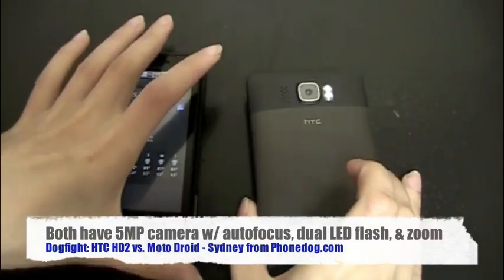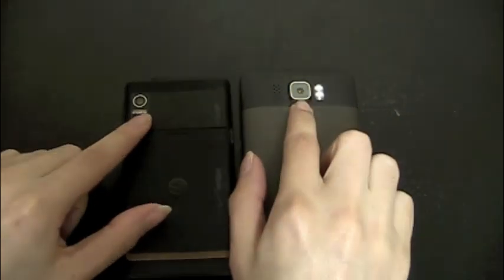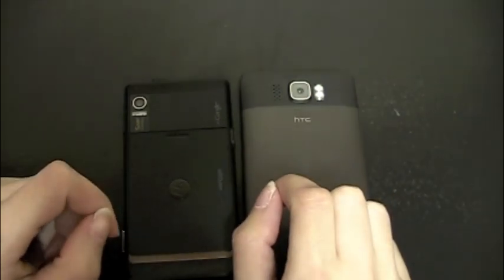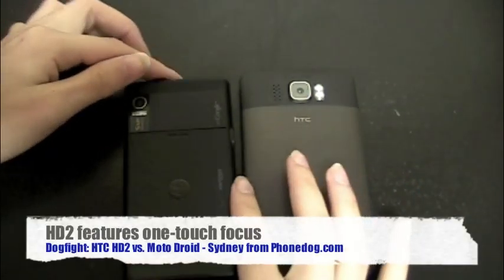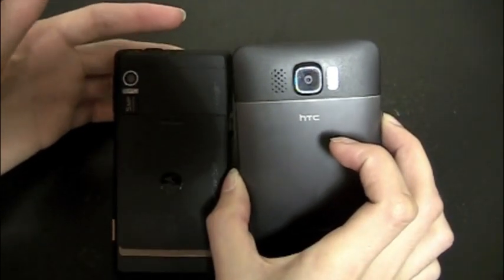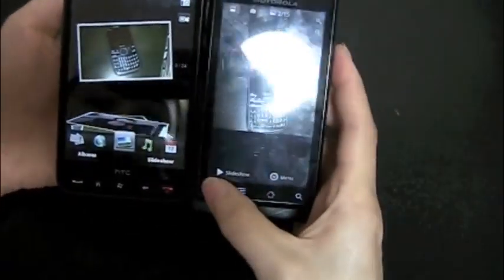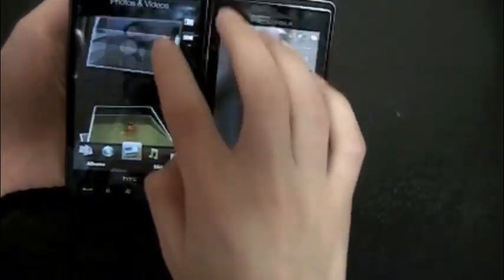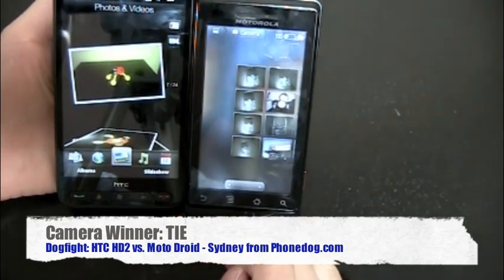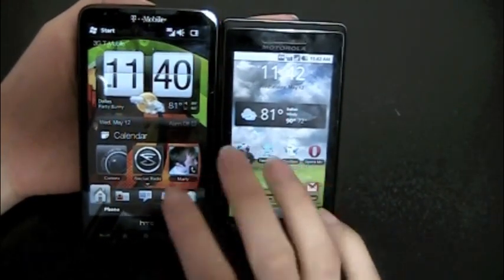We'll go on now to the camera. They both have a camera, and here is where they're pretty much the same because they both have a 5 megapixel camera, they both have dual LED flash, both have zoom, and they both also shoot or capture video. So in terms of the camera, it's pretty much the same, and I've tested both cameras, and in testing, I think they both performed equally as well, and they also both have nice gallery features. You can see here you can flip through pictures, and then you've also got the nice gallery feature with Android 2.1.